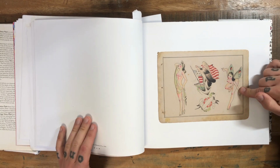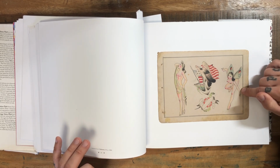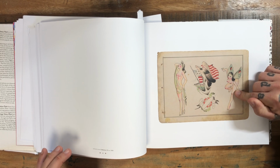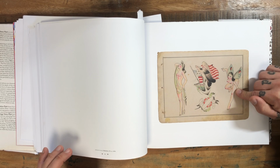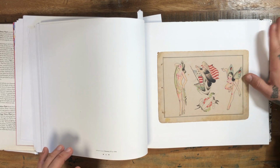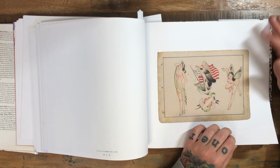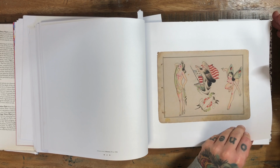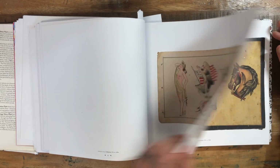Here's probably that same artist from a bit ago. Once again, UK, artist unknown, but some interesting kind of painterly aspects to it. Utilizing a lot of colors. I bet that they didn't even really have the tattoo, so that's kind of an interesting choice. It's almost like trying to do some realism aspects there in the hair. It's not really quite working out for me, but it's interesting.